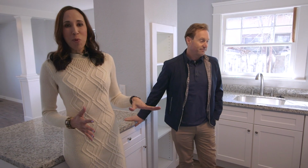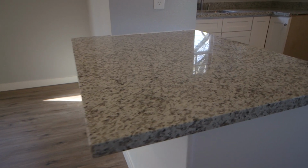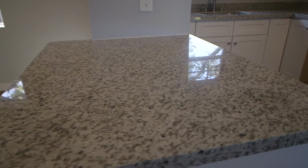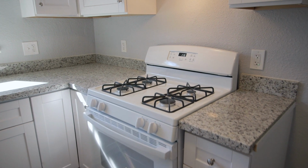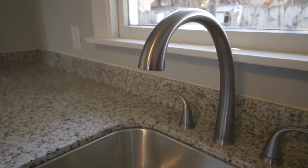Yeah, so that was a pretty big undertaking again, once it was reformatted and made to be more functional, more open, and just overall more attractive. Then all the new products and finishes got to go in. We have some beautiful quartz countertops, brand new cabinetry and hardware, a brand new gas stove. I mean, literally everything in here is new. Sink, faucet, light fixture.